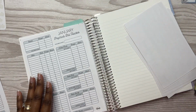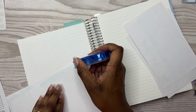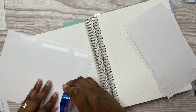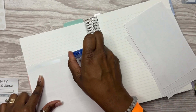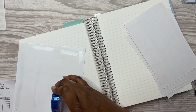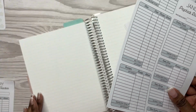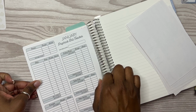Then we have 2 here, because what I found when I did this, I want to say in 2019, or was it 2020? It may have been 2020. When I would put the pages in my Happy Planner, I have to print them out, put the pages in my Happy Planner, cut them down the size. It was a lot to do each month. So, I don't know. I may continue to do this. I don't know. We'll just have to see.